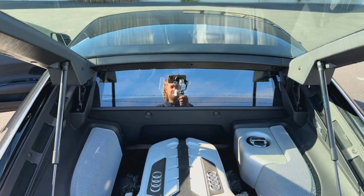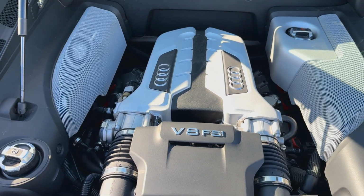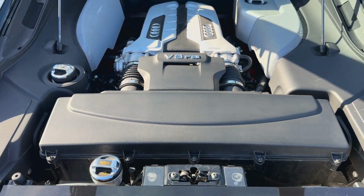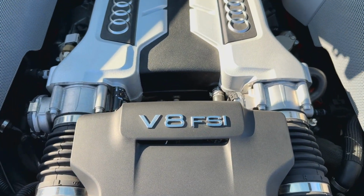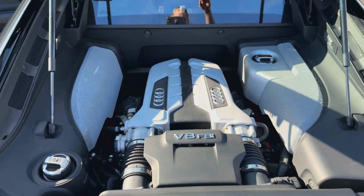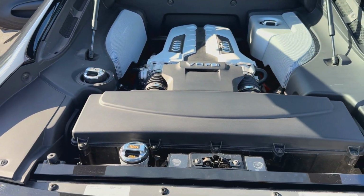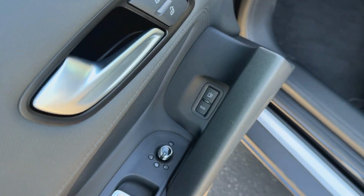The 4.2 liter naturally aspirated V8 makes just about 430 horsepower, 317 foot-pounds of torque. This is kind of like a baby Lambo's detuned version of the Gallardo motor. So it's a pretty high revving V8, and it's plenty fast. 0 to 60 in just about 4.5 seconds.